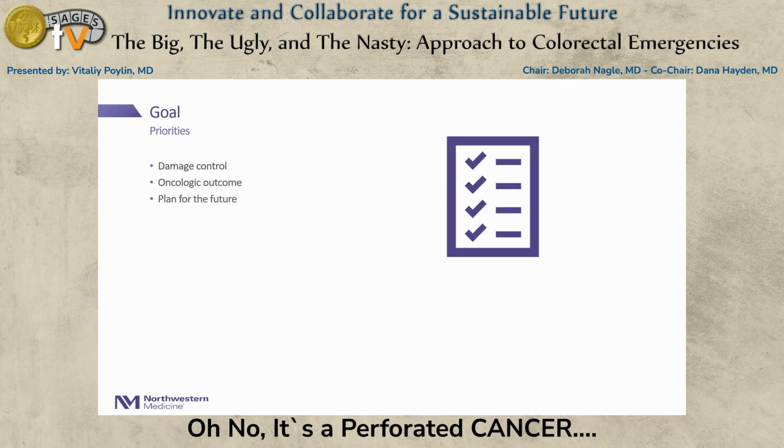So, when we talk about this cancer that's already not just obstructed, but perforated, your priorities change. The first priority is really damage control. The second one, a close second, but still second, is your oncologic outcomes. And then after that comes what we are going to do in the future.